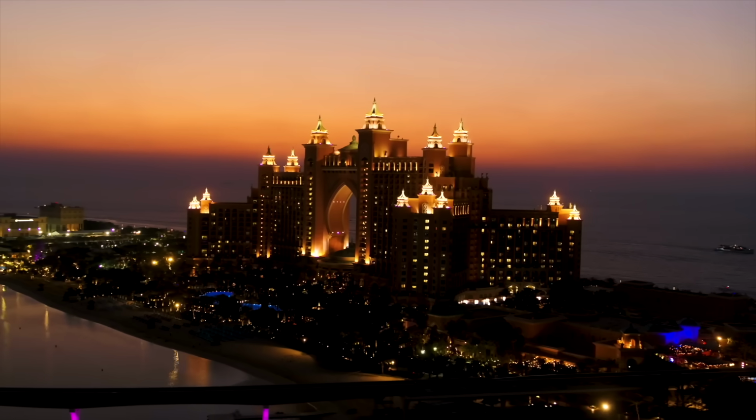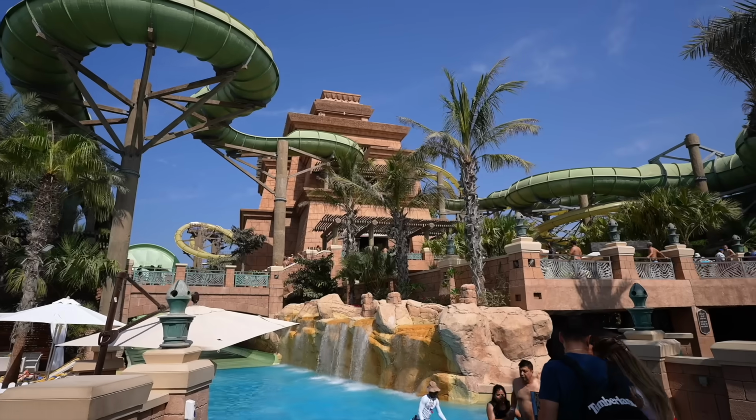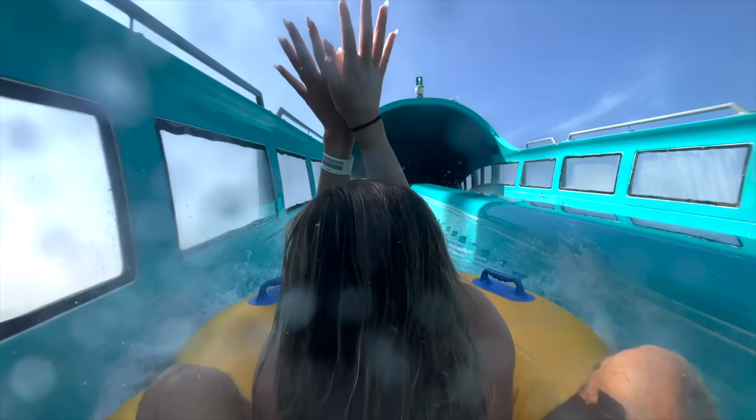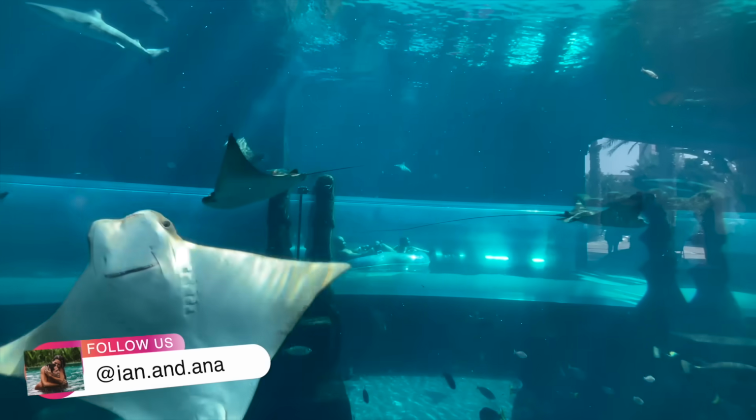The famous Atlantis stands at the front of the palm, and here you can have a full day of fun at the water park, which broke the world record for most water slides. We actually did spend a day here, and it was an absolute blast. I think if you have kids, this is the perfect spot to get some of their energy out.